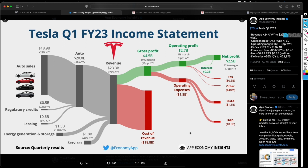So when you look at this income statement, we can see that Tesla had an income or a revenue of about 23.3 billion. So that is a 24% increase year on year. If we compare with Q1 of 2022, that is the increase of 24%. We can see where the money came from. 18 billion or about 19 billion came from auto sales, and then there are other business aspects of Tesla, such as credit, leasing, energy generation and storage, and services.